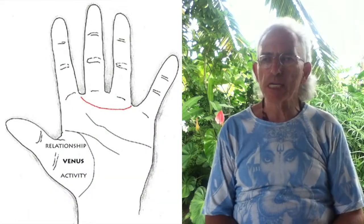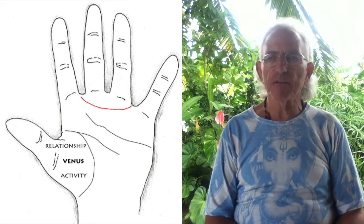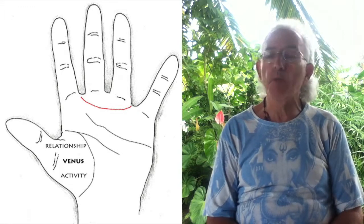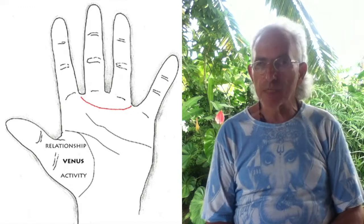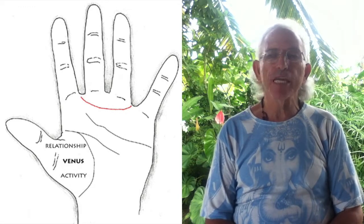Now there's two areas of the Venus mount. On the top of the Venus mount, as shown in the diagram that you're seeing right now, that is the energy for action, for doing, for manifesting. And then the lower part, which is also the Mars mount, which deals with power, when I'm seeing it as part of Venus, it is the energy for relationship.